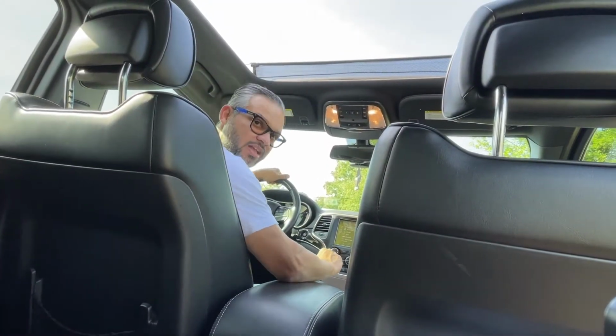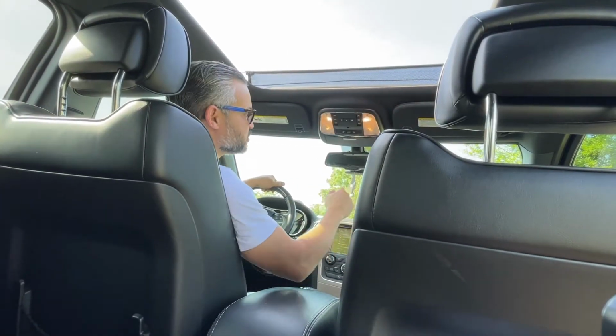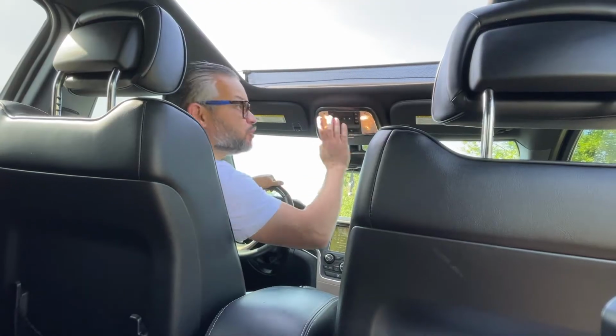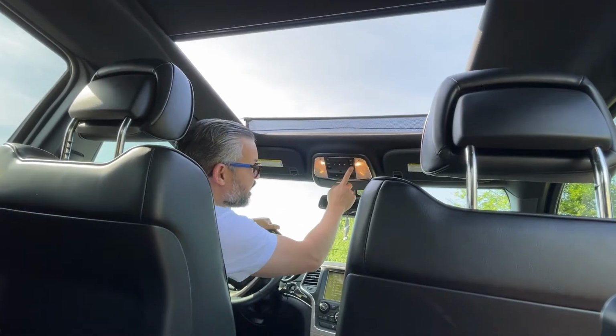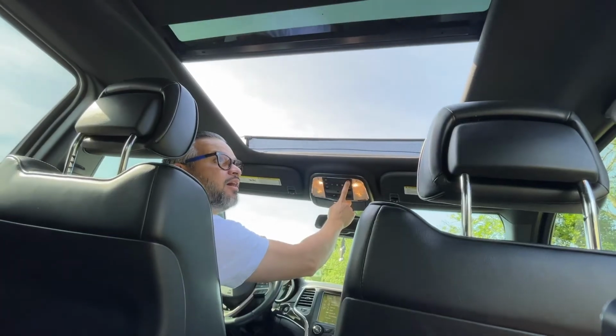And last but not least is the panoramic sunroof. Great feature on this car. If you touch one of these buttons here, you can control either the cover itself for the sun or the actual roof itself. So now I'm going to demonstrate moving the screen back. There you go.